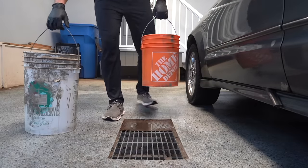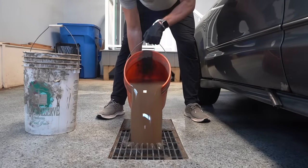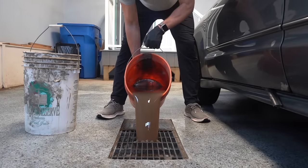Here's the bucket and a half full of absolutely disgusting water pulled from the Grand Am today. Gross.